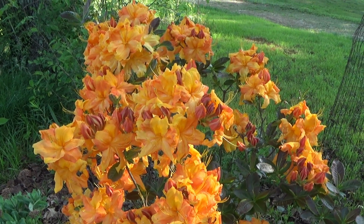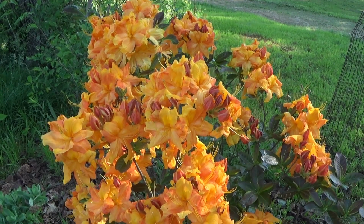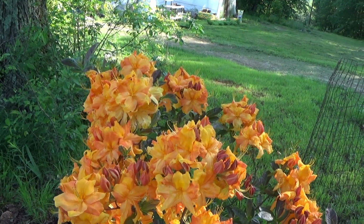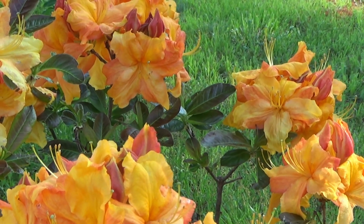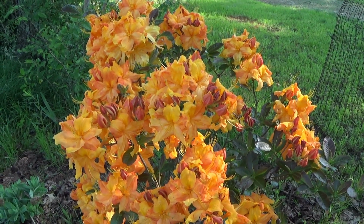I believe this is a bright lights azalea. I think that's what this one here is. But beautiful colors in the leaves. The leaves are sort of variegated in a way. They're not just green. They have different colors in them. And then the beautiful flowers here just set it all off.